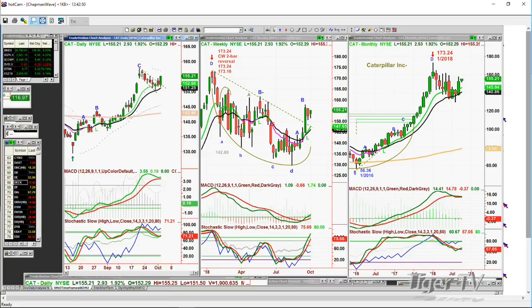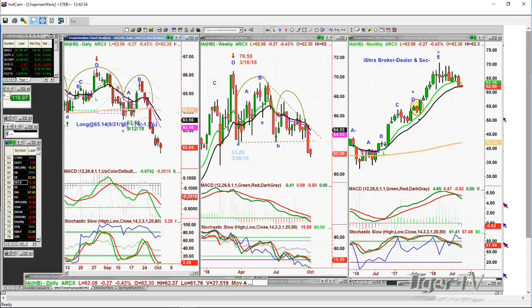Question I had about, let me go in order. IAI, well, the question was the XBD, but I'll do the IAI. IAI is trading at 62.08, and look at the way it's moving, look at these A, B, C. This is D or E on the way down. Stochastics at 3%. I mean, what's going on here? This is the iShares broker-dealer securities.